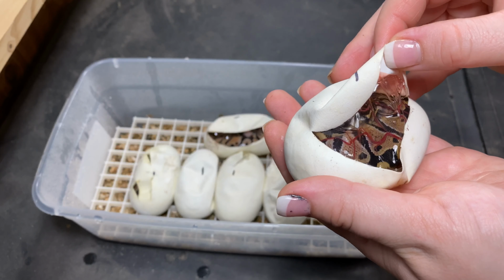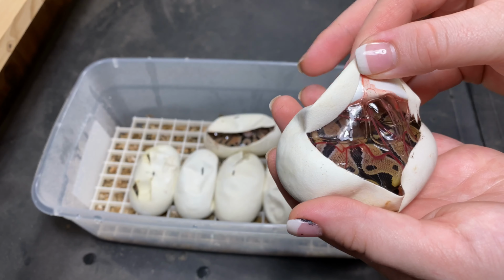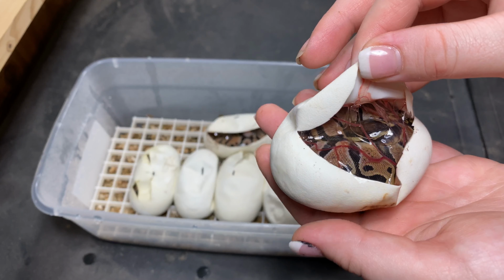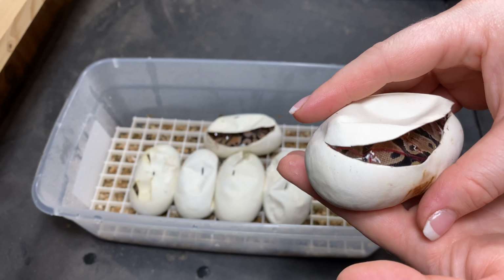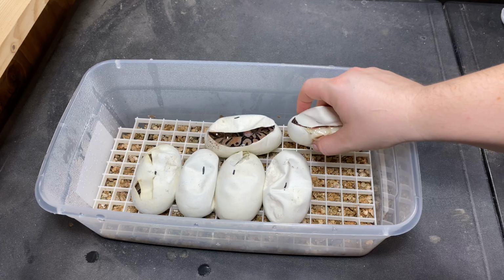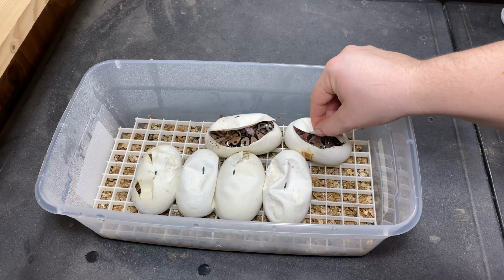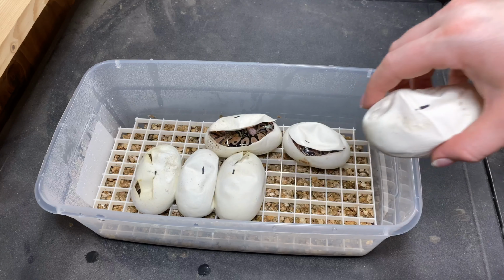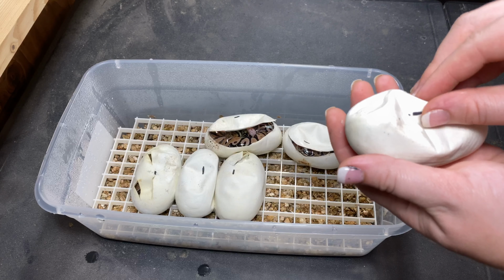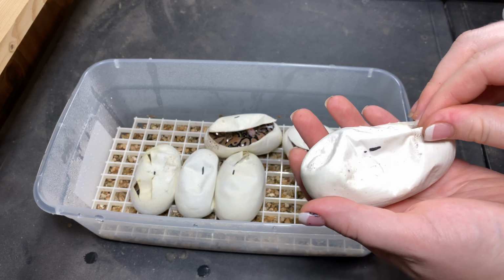So this looks like it's just a normal. See its little face right up in there. Just a normal, or normal looking. Said it's het albino, possible het pied. So we've got a pastel and a normal. Find a good spot to.